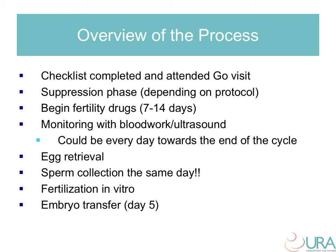We do this because your medication may need adjustments on a regular basis as we try to strike a balance between getting as many eggs as possible without overstimulating the ovaries. Once the follicles are large enough, you will take an injection to trigger their final maturation, and we will perform the egg retrieval about 34 hours later. If you are using fresh sperm from your partner, he must produce a specimen the same day as the egg retrieval. We will discuss this in more detail in several slides. The embryologist then puts the sperm and egg together in a dish, and the embryo transfer occurs 5 days later.